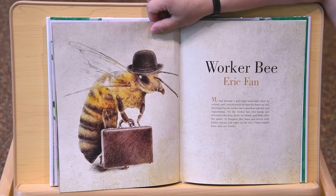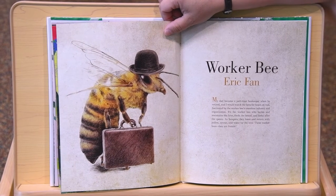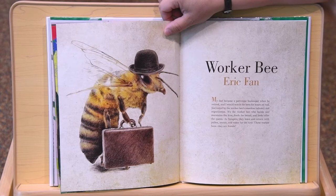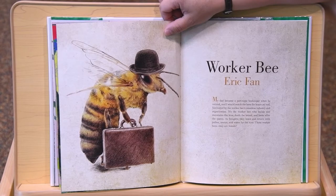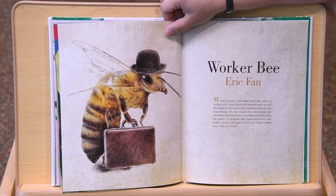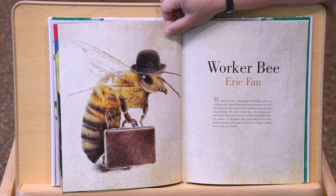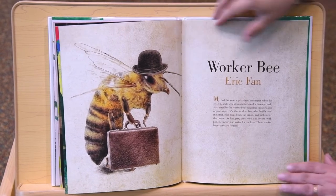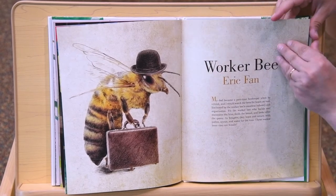Worker Bee by Eric Fan. My dad became a part-time beekeeper when he retired, and I would watch the bees for hours on end, fascinated by the worker bee's ceaseless industry and organization. It's the worker bee who builds and maintains the hive, feeds the brood, and looks after the queen. As foragers, they leave and return with pollen, nectar, and water for the hive. These worker bees, they are female.